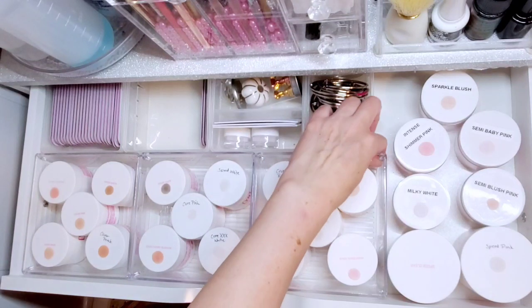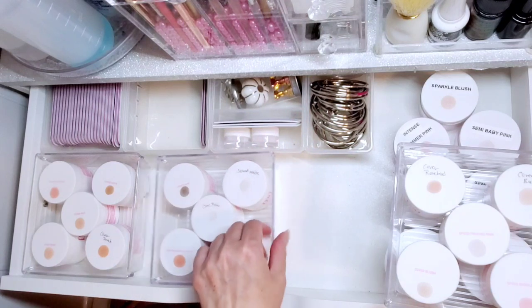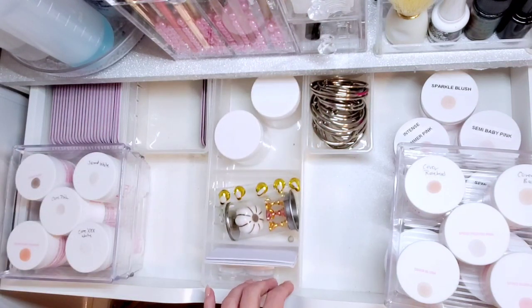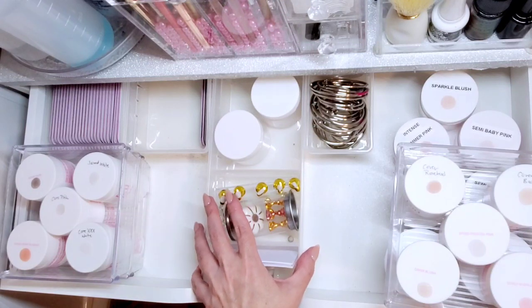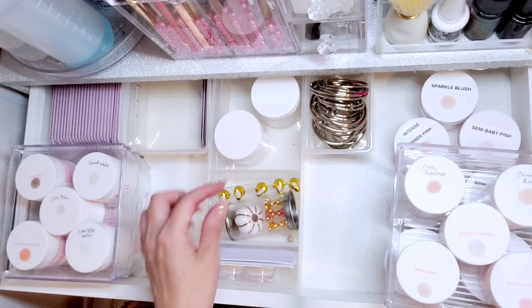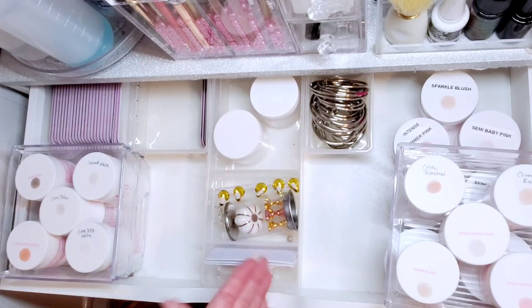So I have some containers that are towards the back here. These containers are just from the Dollarama. And these ones are from Amazon. I love these containers, you guys. I have mentioned them in so many of my videos. They are a little bit more pricey on Amazon, but what I love about them is that they have these dividers, so you can basically divide them however you want.